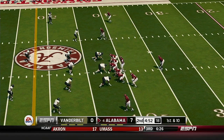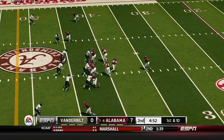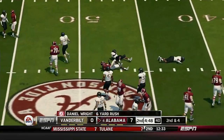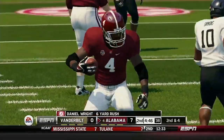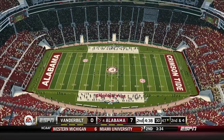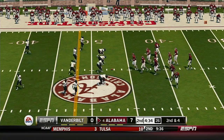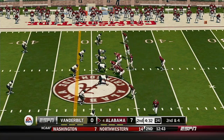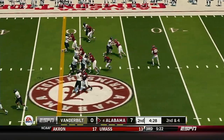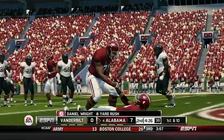Alabama is up a score. Got an opening. He takes it right side for a good gain. They're about 4 yards away here on second down. And he hits him hard at the 44-yard line.